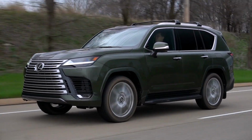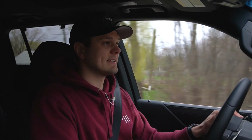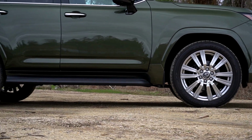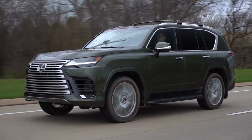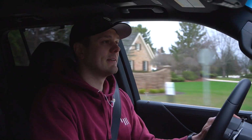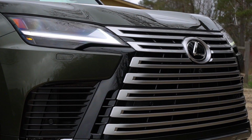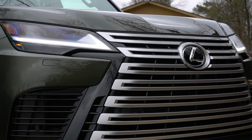This SUV is exciting because it is the first time that we're seeing the new chassis architecture for Lexus. Underneath the skin here we have the TNGA-F body-on-frame chassis architecture that debuted in Toyota vehicles like the new Tundra and the Sequoia. But here, it's under something special, a Lexus LX. And not just a Lexus LX, but the LX600 Ultra Luxury.